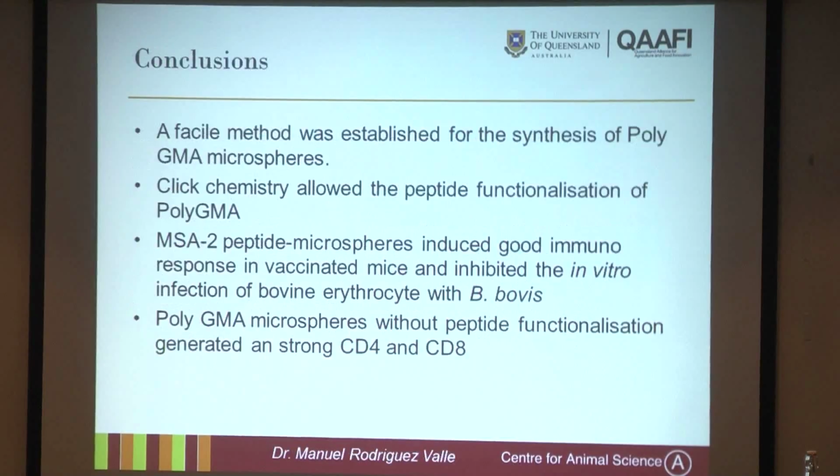It's not in the right order, but we went to cattle with these microparticles using only one peptide, or two peptides, and then the cattle were infested with Babesia bovis, but the microspheres couldn't avoid the infection of Babesia bovis in cattle in one preliminary experiment. Well, we need to do more in this area. This is only a preliminary result.